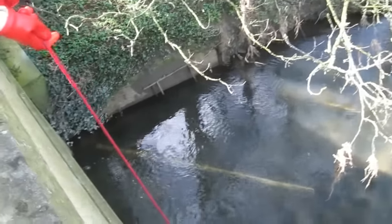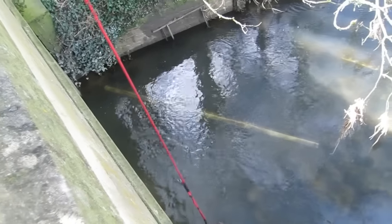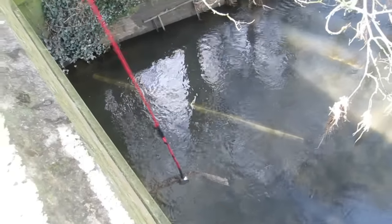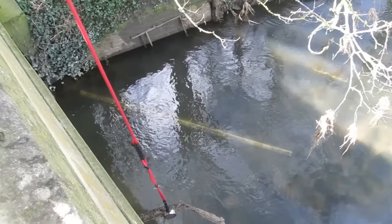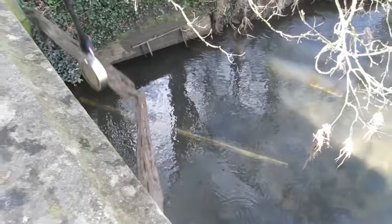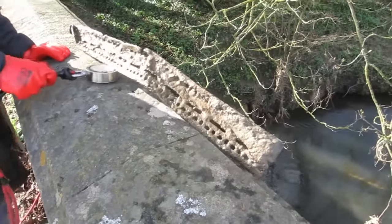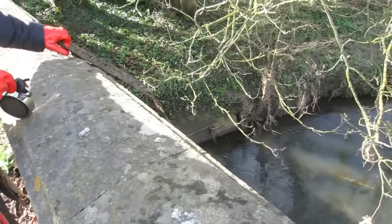And Natasha's just looking over the side of the bridge now. She's got, oh, it looks like a piece of Dexion racking. So, just putting that up now, and there we are, Dexion racking. Another Shania Twain moment for us.